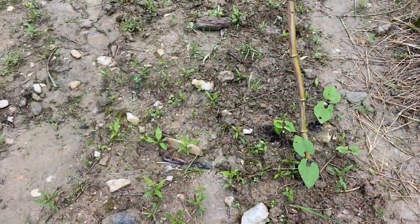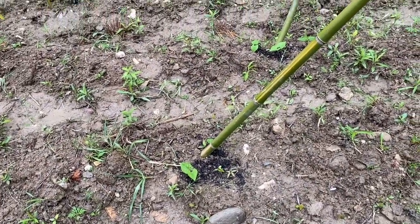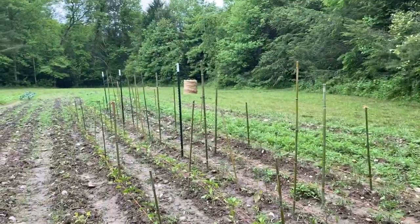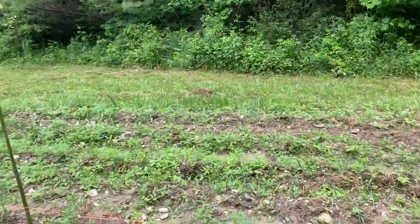These are a purple bean I've got planted on this trellis. These Cherokee black beans are coming up really nicely. Again, all this needs to be weeded. We got that roll of hay over there to put down to combat some of these weeds.